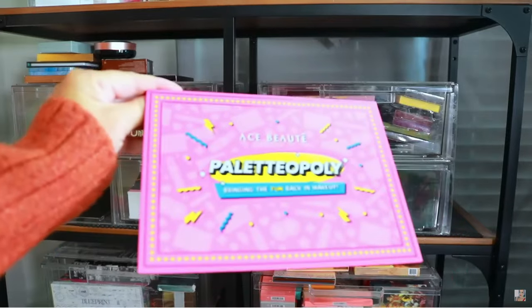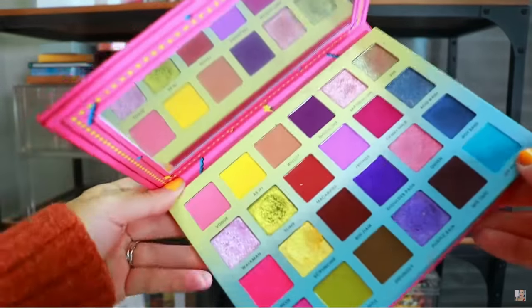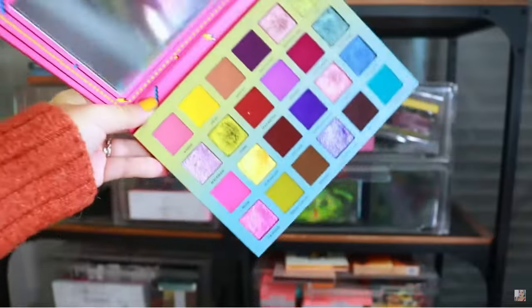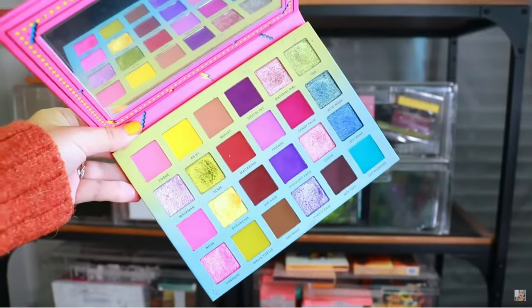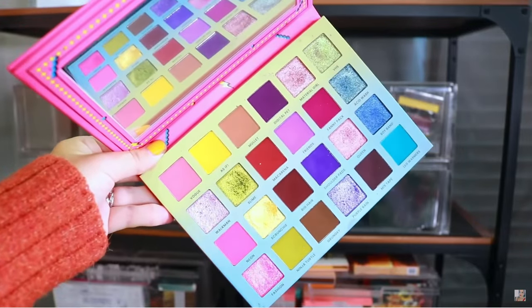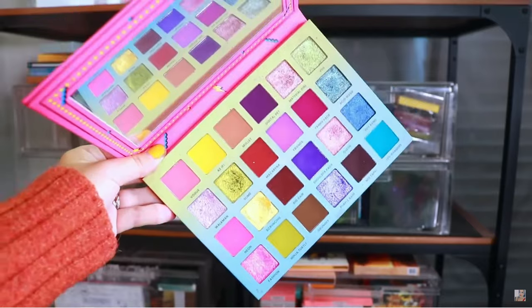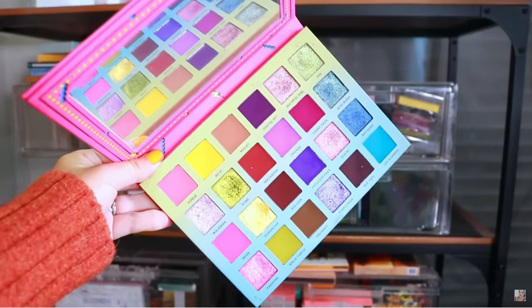We have the Ace Beauté. This is the Palette-opoly game, where you can make a really fun game using cards to create really fun looks using this palette. It's a really beautiful palette. I love how colorful it is, but honestly, I really don't go into this palette as much as I should. And since I do have other Ace Beauté palettes that I love more, we're actually going to go ahead and declutter this one.